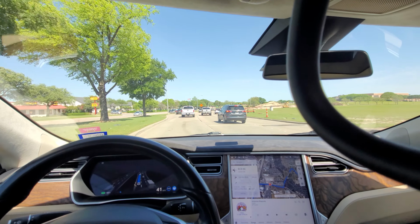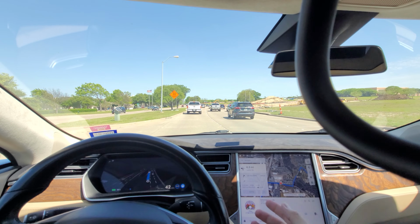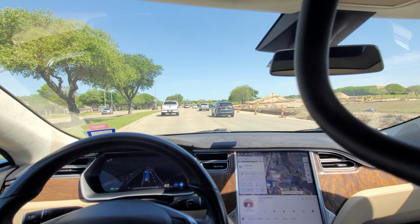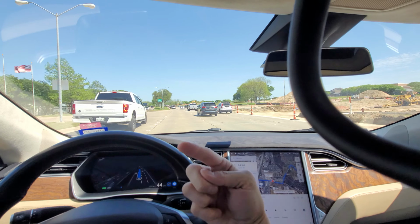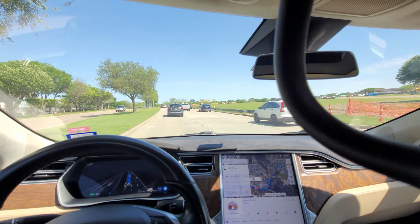Gotta be safe. So she misses the turn, she misses the turn. We'll see if she can make a U-turn. And hopefully it's not an infinite loop of missing the turn and doing a U-turn. But we'll see what happens.